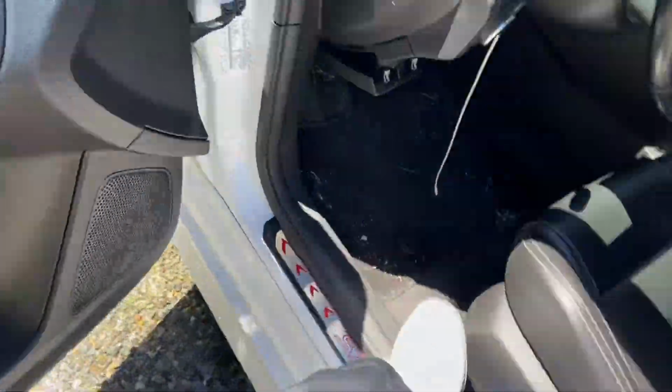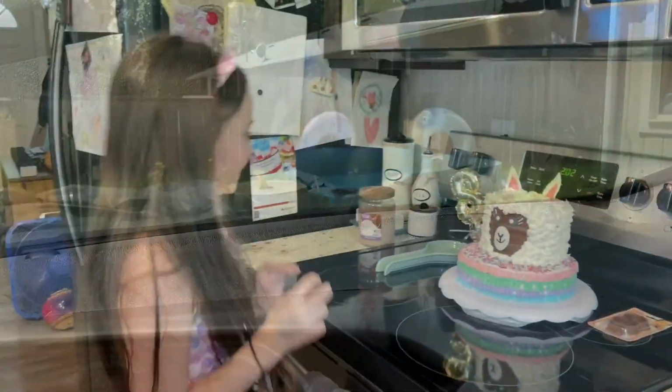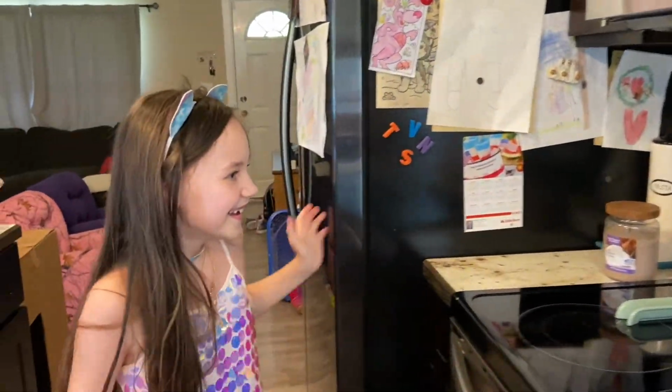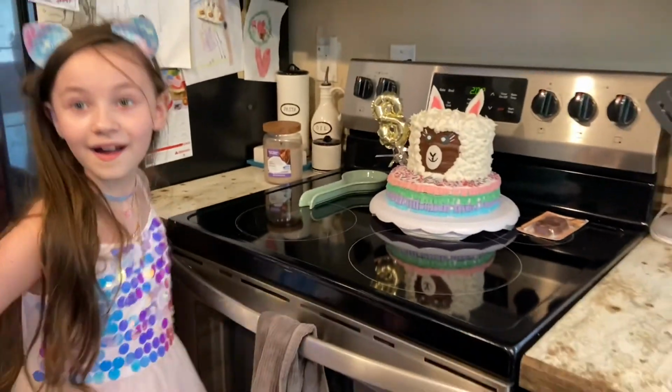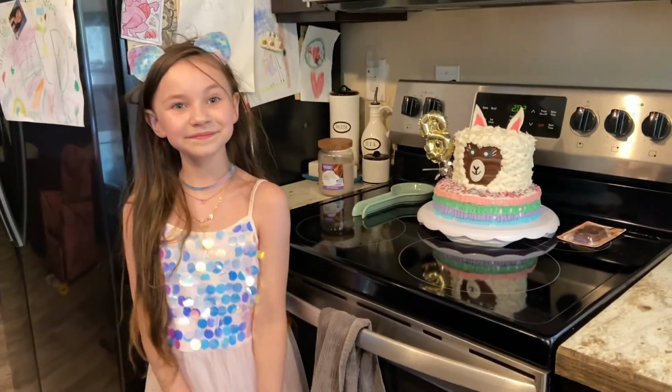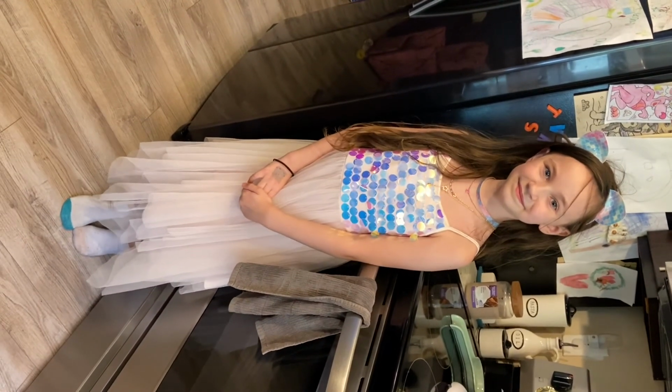Oh, jeez. Wow. Happy birthday, big girl. It's a lot of cake. That is so cool. Will you stand next to it? You look beautiful.